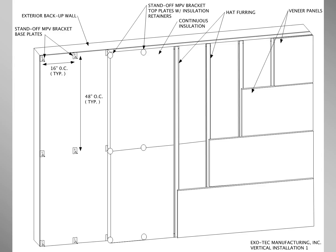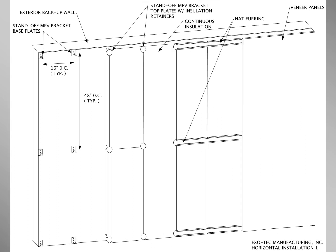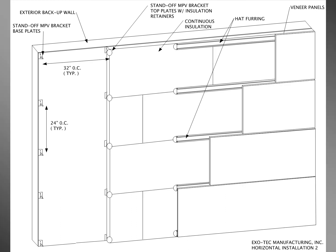There are several layouts that the Stand Off MPV bracket can be used in. This is the most typical layout, where the brackets are spaced 1 foot 4 by 4 foot, and hat furring is used as the cladding attachment rail. If additional attachment surfaces are needed, flat stock metal in horizontal orientations can be added to the assembly. For long panel height claddings, the hat furring attachment rail can be attached in a horizontal orientation and the cladding system attached to that. If a 2 foot spacing height is required, the bracket can be spaced at 2 foot 8 by 2 foot. If more attachment surfaces are needed for attaching the cladding, flat stock metal can also be added to this layout.